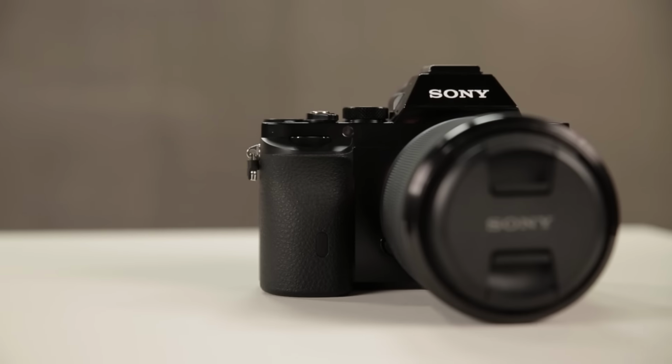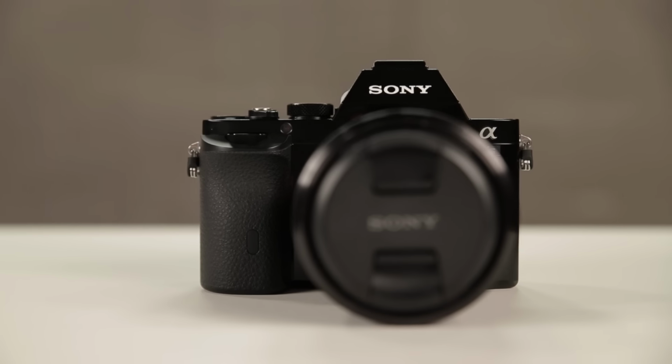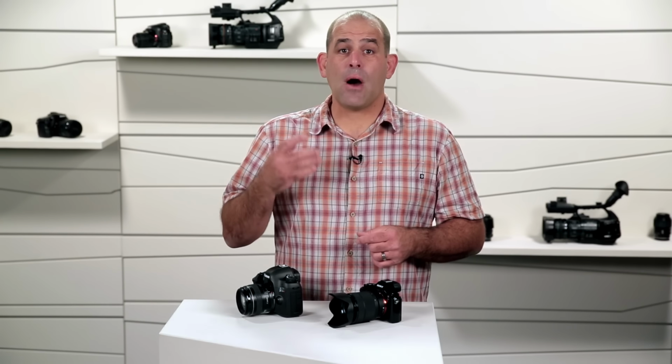Now in the past few years, mirrorless cameras have started to really rival DSLRs. So let's explain what the differences between the two really are and clear up some myths about mirrorless cameras and why one might be a better match for your needs.